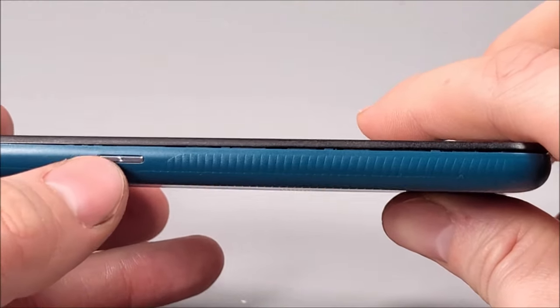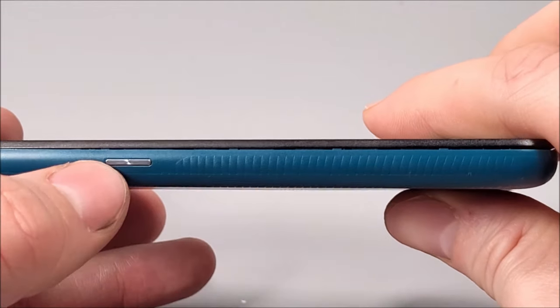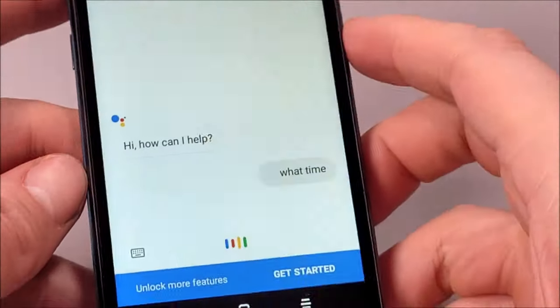And yes, there is a Google Assistant button included too, to the left hand side. What time is it in Manchester?